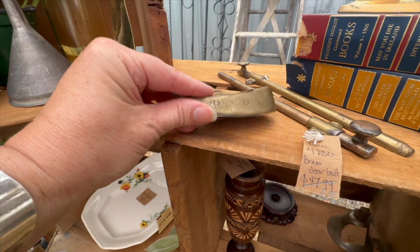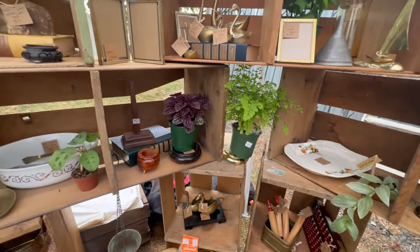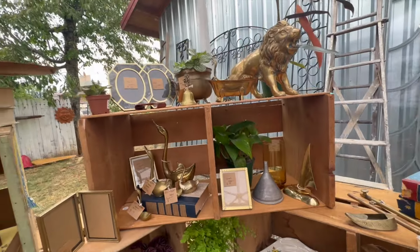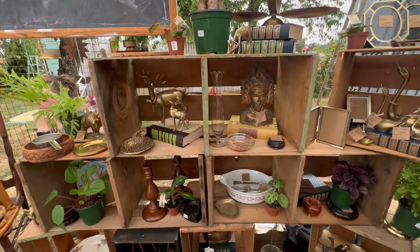This little brass shoe is just adorable for $20. I really like that she has all these plants for sale. In fact, I've been looking for a maiden fern, and I'm going to definitely buy one from her because I'd rather give her money than big business like Aldi's or Kroger.